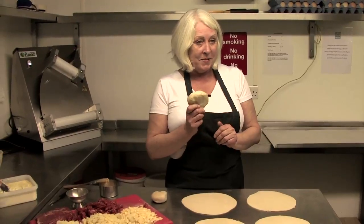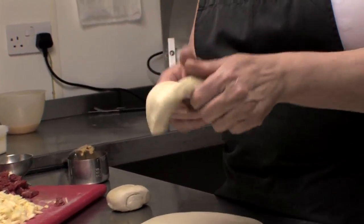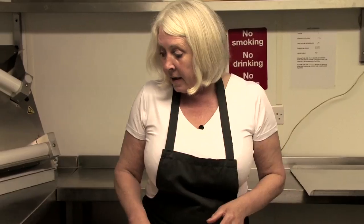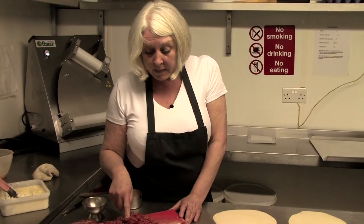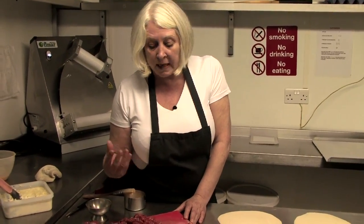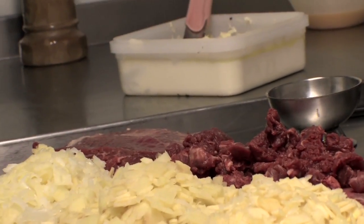Start with your pastry, that's the most important thing. You need a pastry that is going to contain and hold all these vegetables and meat without bursting open. Your main ingredients are potatoes, onions, turnip, or we call it swede in Cornwall, and meat. Now, I would always use a skirt, which is a good quality meat, and it'll cook at the same time and temperature as the rest of the vegetables.